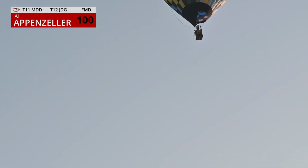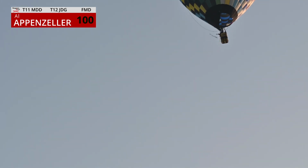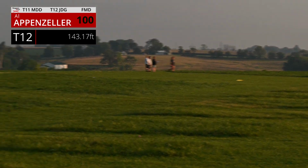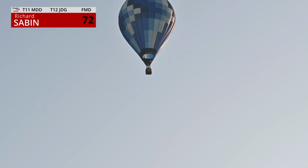Here we have Al Appenzeller, banner 100, baggie out, first toss. And the wind seeming pretty calm at the moment. It's not moving that baggie too much. Ooh, I don't think that's going to be within the bounds of the triangle. We'll see if this one is going to be scored. Yep, 143.17 feet to the center of the X.